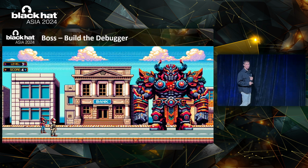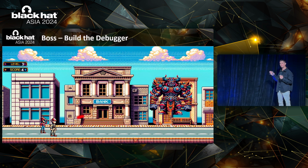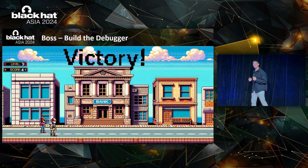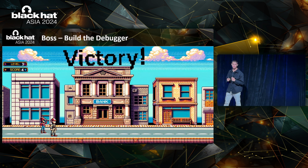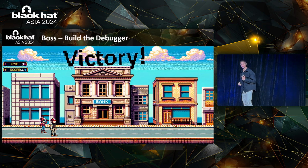So finally, after a lot of work and a lot of effort, and as you can see, a little bit of shooting, we finally defeated the boss. And we won our little game here. And we finally developed our debugger. But this little game has real implications on the real world. And this must be mitigated.